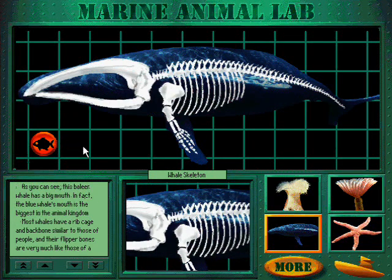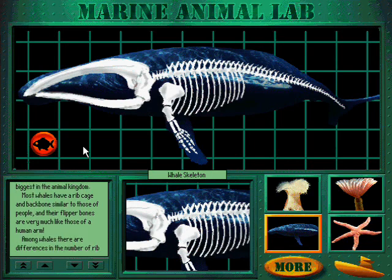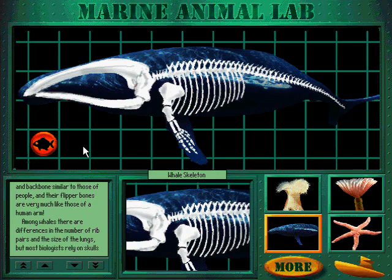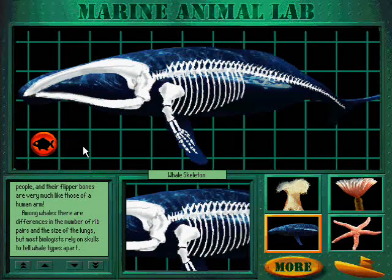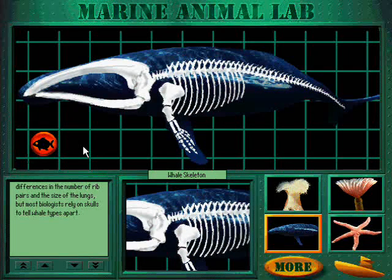As you can see, this baleen whale has a big mouth. The blue whale's mouth is the biggest in the animal kingdom. Most whales have a rib cage and backbone similar to those of people, and their flipper bones are very much like those of a human arm. Among whales, there are differences in the number of rib pairs and the size of the lungs, but most biologists rely on skulls to tell whale types apart.